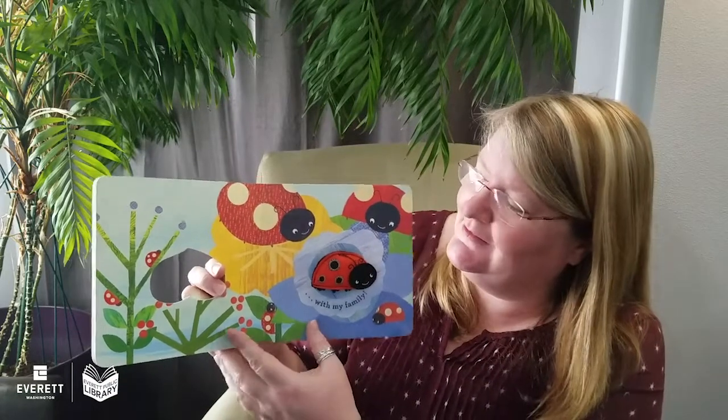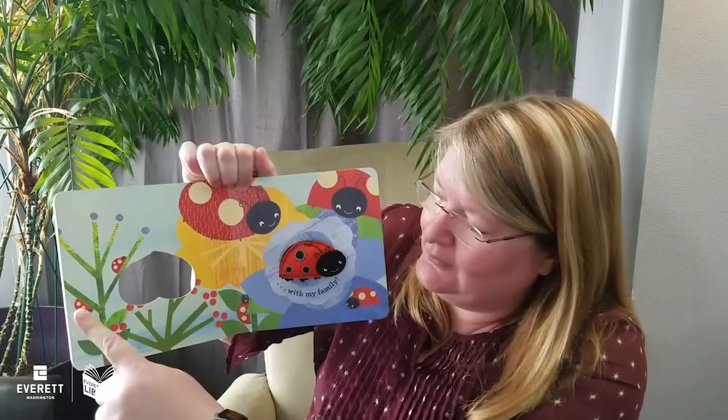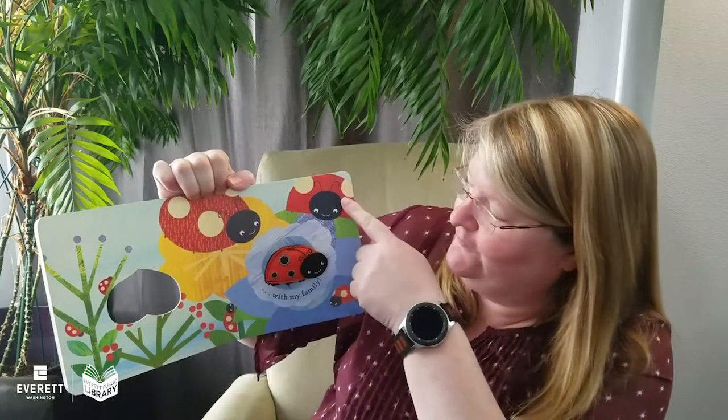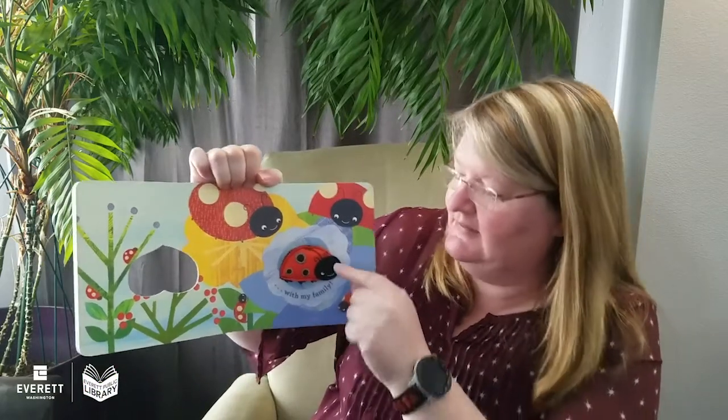Wow! Can you help me count all the ladybugs? All right, here we go. One, two, three, four, five, six, seven. Seven ladybugs. Hip, hip, hooray! We've read our first book today. Yay!